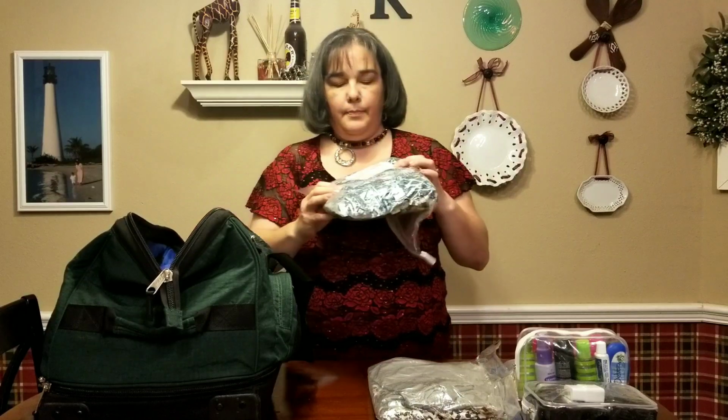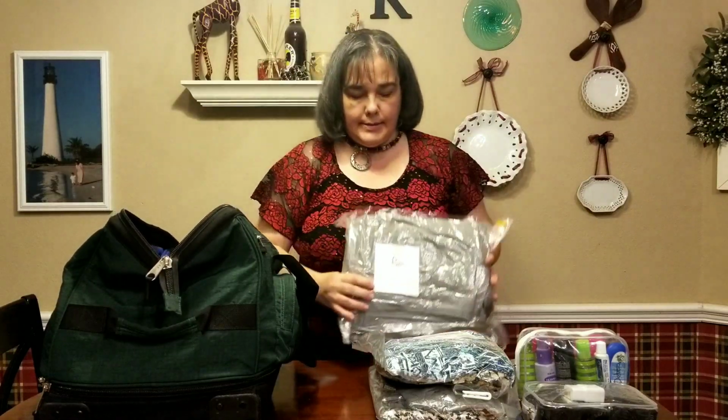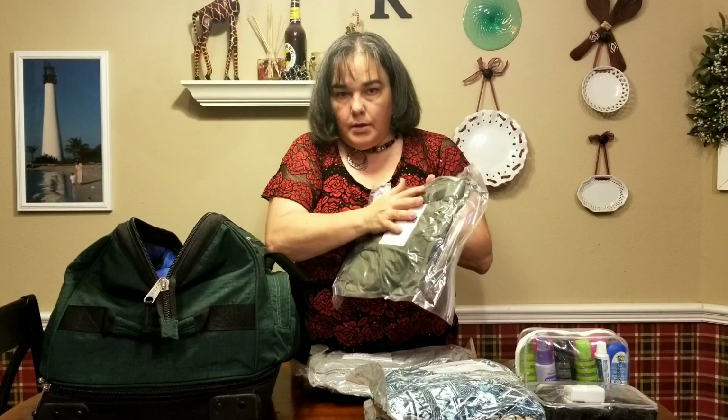Now, the rest of my clothes. In here, I have packed 4 shirts. And here I have 4 pairs of pants. And in here, I have 3 pairs of shorts. I have used these compression bags to pack. They allow you to make your clothes small and fit lots more in small spaces.